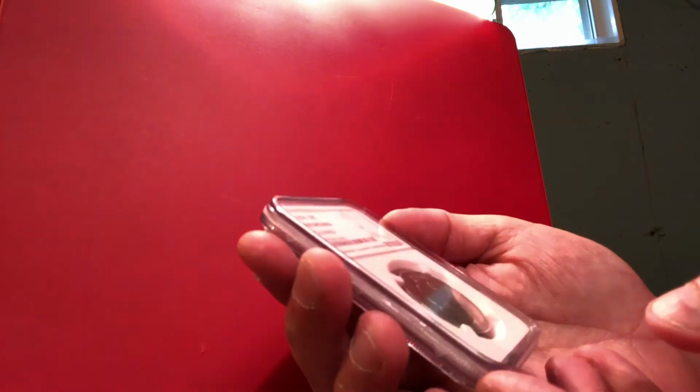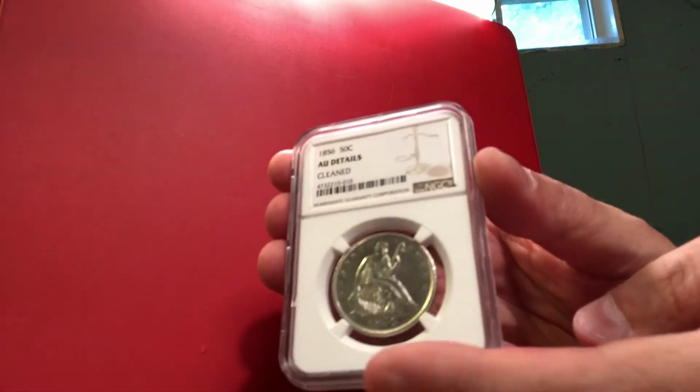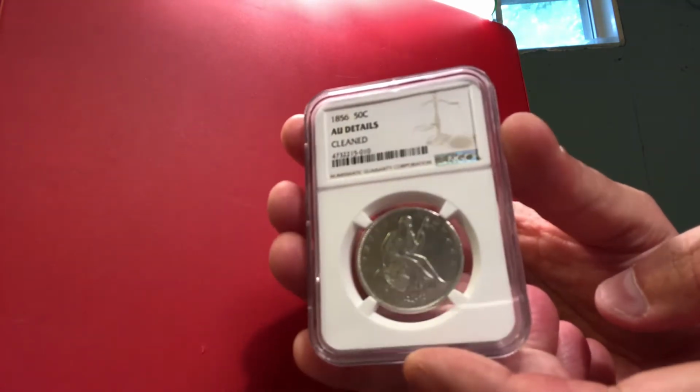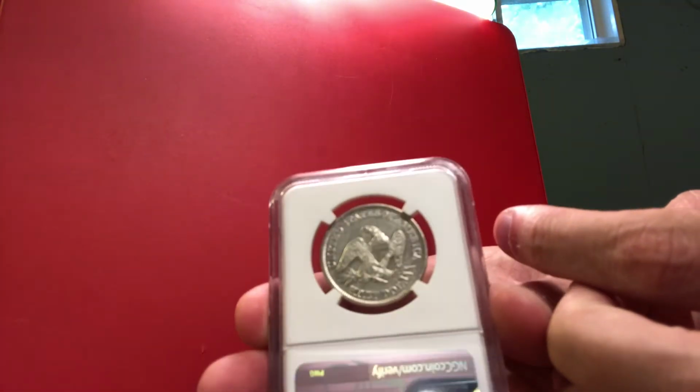1835. Another disappointing one. An 1856 seated half, got an AU Details, cleaned. This one I kind of understand. I mean, I was hoping for a favor. It's not screaming covered in hairlines, but more so than the Barbers for sure. It's a really nice seated half, and still a high grade in AU. So still a nice coin, but damn, cleaned labels kill you when you try to go sell them.